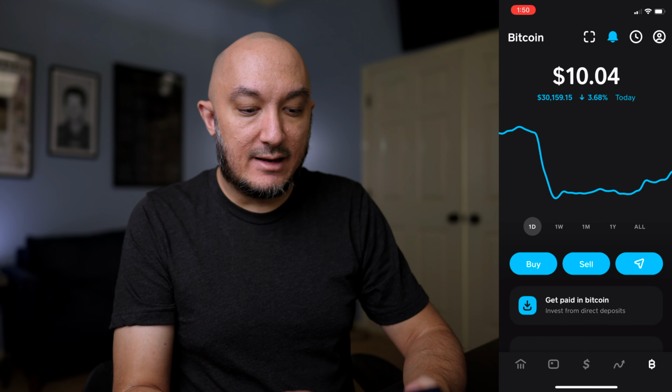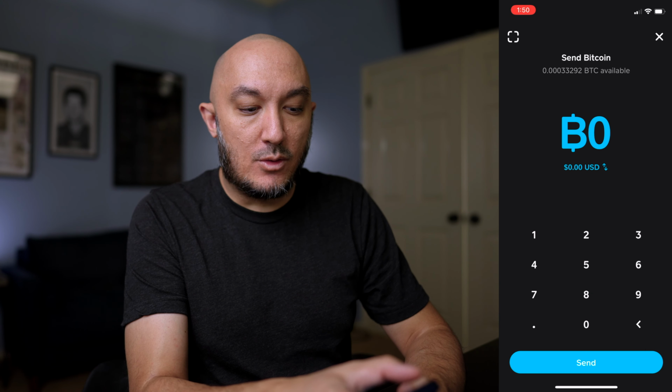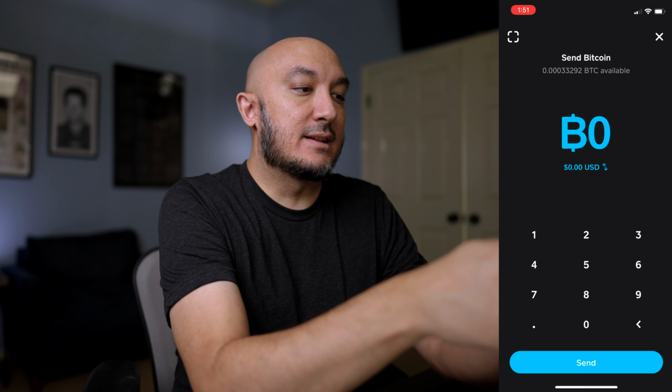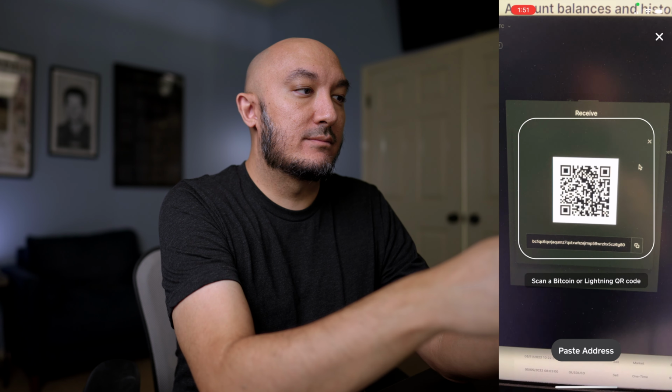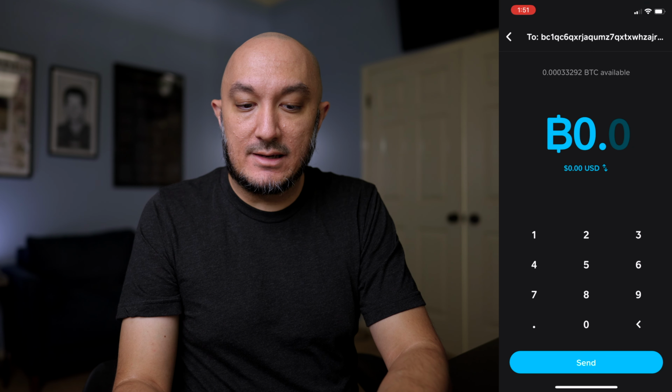So at this point, you basically have your Bitcoin receive address and you're ready to go send some Bitcoin to yourself. So once I open up Cash App, I go to the Bitcoin tab. I see that I have $10 worth of Bitcoin. I'm going to click the send button. Then in the top left corner, there's a little square, and I'm going to click that because I'm going to use that to scan my QR code. So once I scan my QR code, I'm going to type in the amount of Bitcoin I want to send. In my case, I'm going to send all of it.